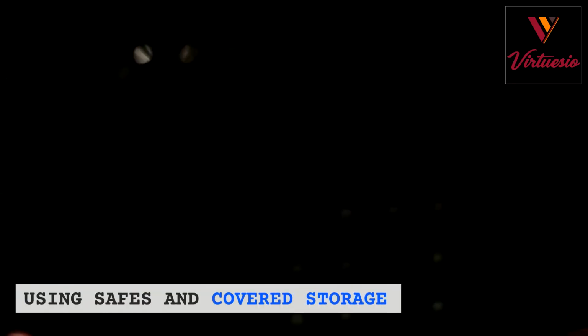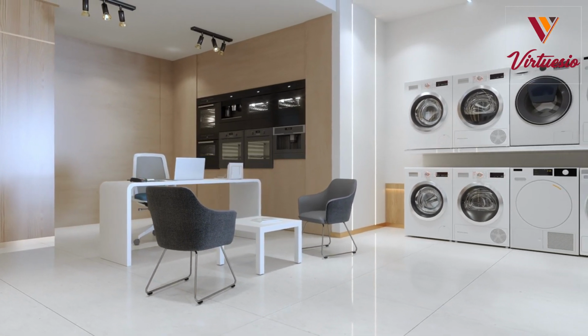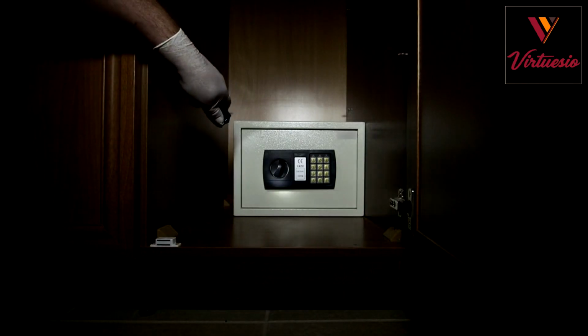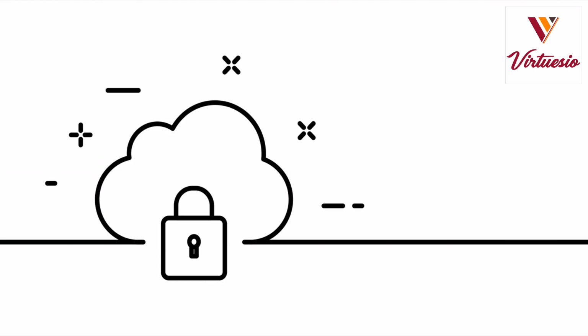Using safes and covered storage. Now, think about getting a home safe for those things you use more frequently. Think of it as your fridge for valuables. Select a model that fastens to the wall or floor to prevent a potential thief from simply taking it. You may also think about hidden storage if you want that additional security measure.